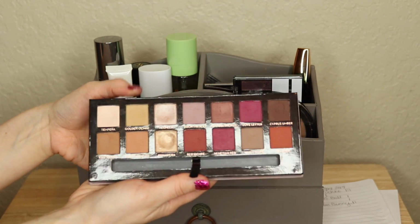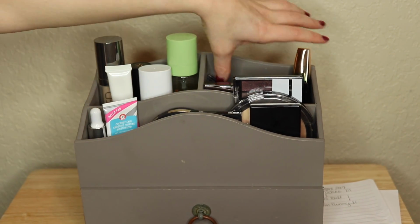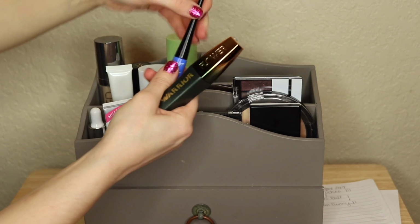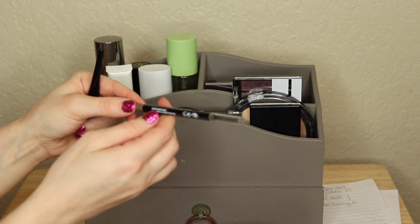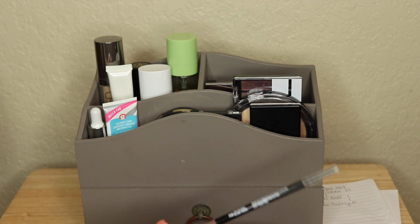I don't think I'm going to this month, but it's in my Eyeshadow Roulette for the month, so there you go. And then other than that, in this little section back here, I have my mascara, the Flower Lash Warrior mascara. Love this mascara. The CoverGirl Ultra Fine Brow Pencil in the shade Soft Blonde. I'm really liking this so far.